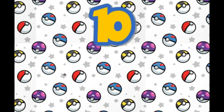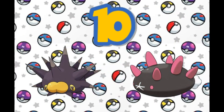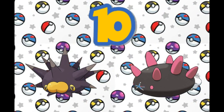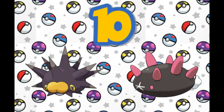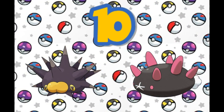For the number 10 spot, we have Pincurchin and Pyukumuku. I mean, look at them both. They're both round sea urchins, with tiny dots as eyes, and little things in front of their faces as mouths. They're both really simplistic designs, and both have spikes on them. They look like Pincurchin could be the Galarian form of Pyukumuku.